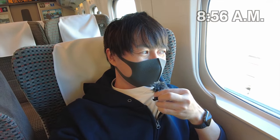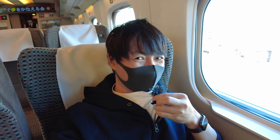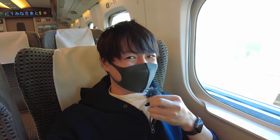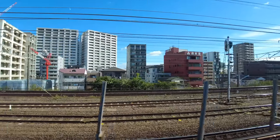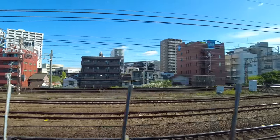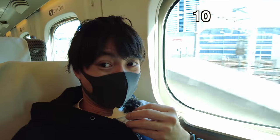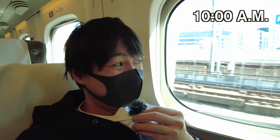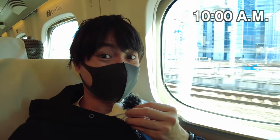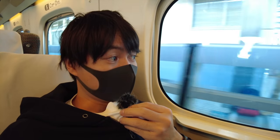Well, this train takes 3 hours and 30 minutes, but it means we can enjoy the train one more hour. Yeah, it's a great deal, right? You know what? One thing I realized is that due to the pandemic, this train doesn't have drink sales, so I can't buy a drink here. They will start selling it soon though.